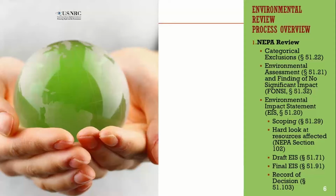NRC's current regulation has determined that a power reactor is a major federal action and requires an environmental impact statement. So, for example, if you were to look at 10 CFR 51.20 or 10 CFR 51.75, you will see that it requires staff to prepare an environmental impact statement for an application requesting a combined license for construction and operation of a nuclear power plant.